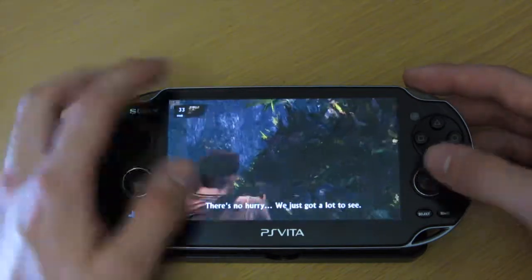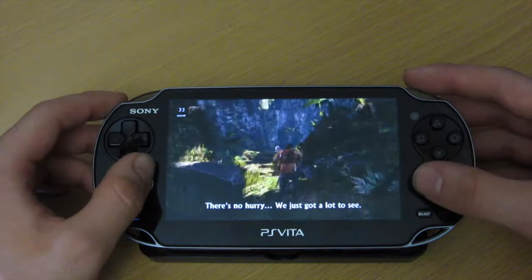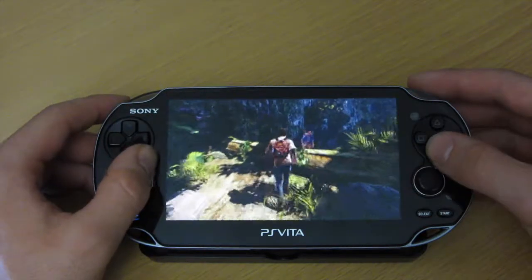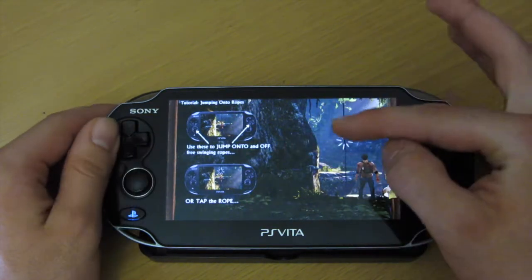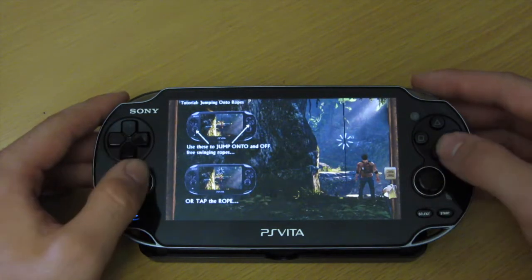The L and R buttons, the shoulder buttons, feel very, very good in the hand. They're nice and big, which is great if you've got big hands. But the lack of an L2 and an R2 is what disappointed me slightly. I mean, come on, if Nintendo can do it for their new 3DS, I'm pretty sure Sony can as well.